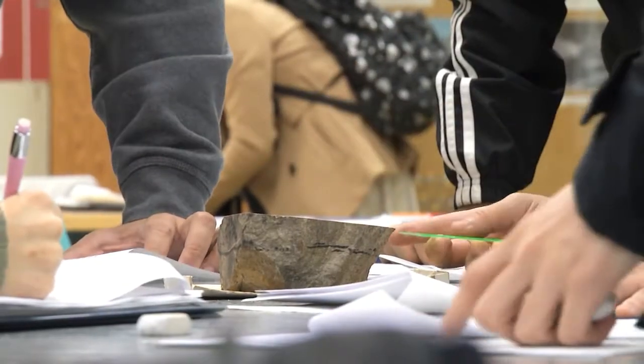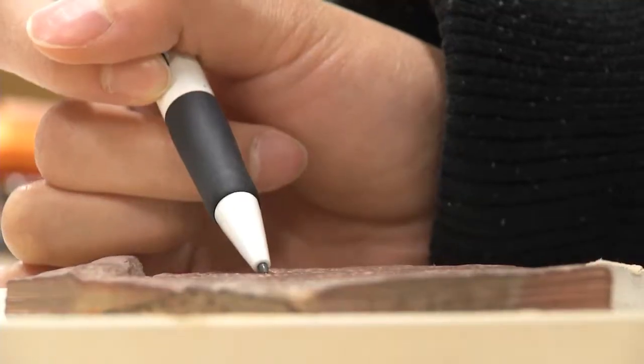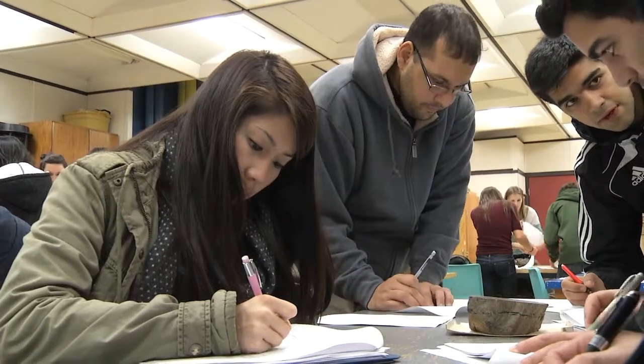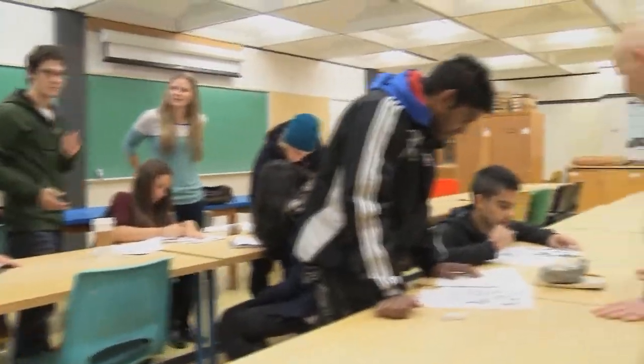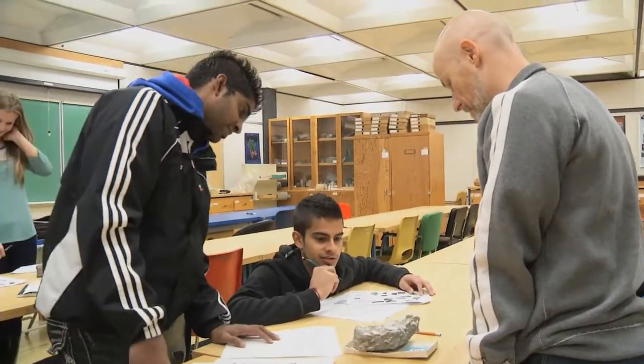Providing a variety of task types is important. Our students handle samples, measure them, draw sketches, and discuss ideas based on challenging, provocative, or open-ended questions. Labs like these should be experiences rather than routine fact-gathering activities.